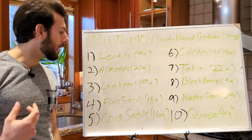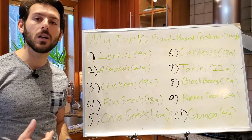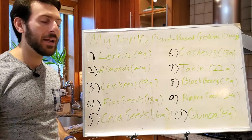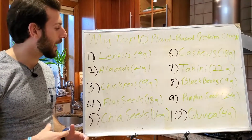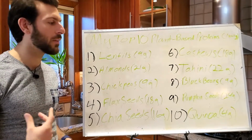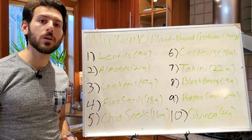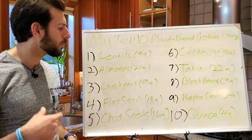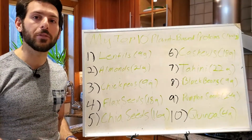So number 4 and 5 kind of go together. They're flax seeds and chia seeds. They're both great sources of omega-3 fatty acids. They are also high in antioxidant content and a variety of different minerals. They're very famous, I think, for being used in smoothies a lot. They help thicken smoothies up, so that's great. I add them to maybe coconut yogurts to make a parfait or something like that. They're great in trail mixes, on top of salads. They're great for that as well.